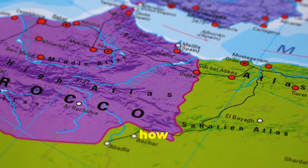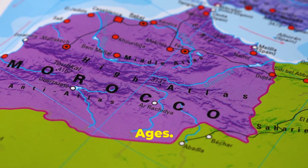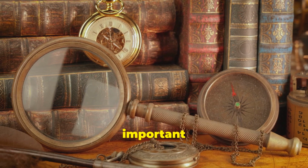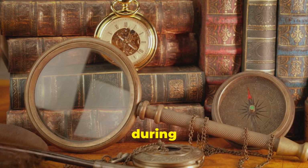Al-Idrisi's map shows us how important Mecca and trade routes were to people in the Islamic world during the Middle Ages. Delisle's map, made several centuries later, shows how important science, exploration, and controlling other parts of the world were to Europeans during the Enlightenment.